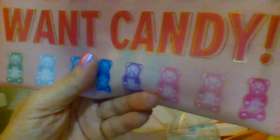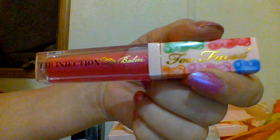So I'm unpackaging the package. And under the pink packaging, okay, this is what's in there. This is I Want Candy, and it's a makeup bag, and the gummy bears are really, really cute. So opening that is a lip injection, and this is Yummy Bear. And we're going to look at that here in just a moment.